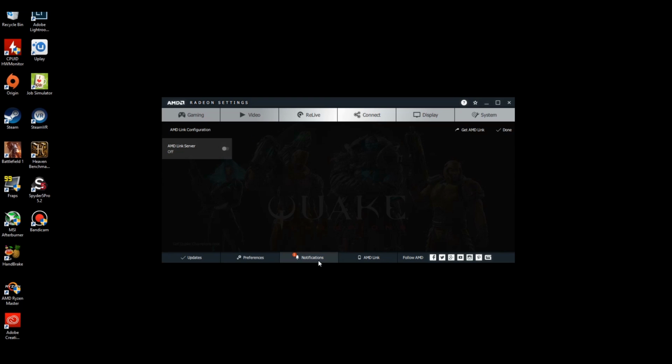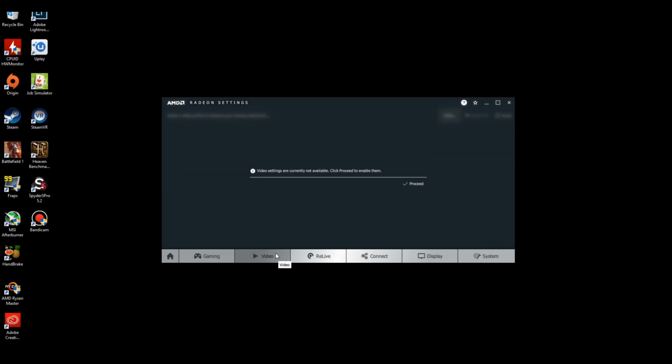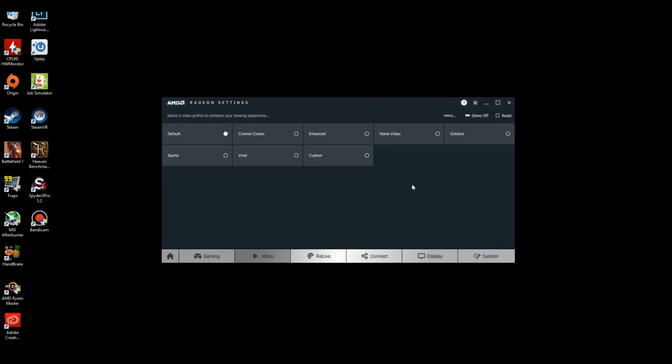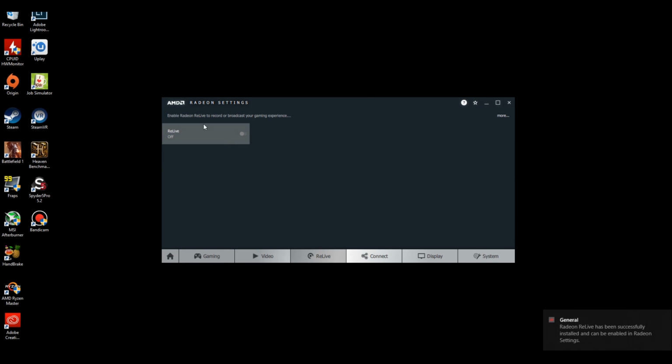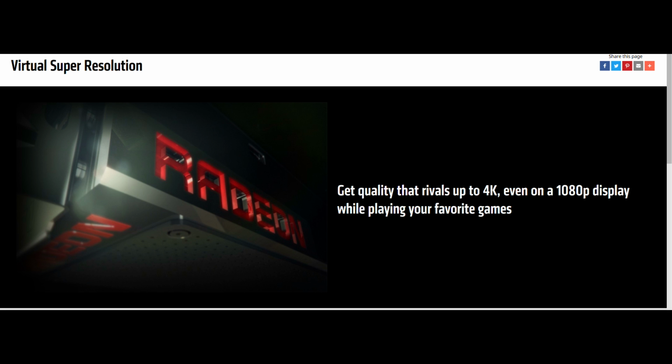The other piece of installed software is the Radeon settings. Here, you can assign settings for each individual game, including whether FreeSync should be active or not. You can set one of several video presets such as sports, outdoor or cinema. You have AMD ReLive, which is a bit like NVIDIA's ShadowPlay, which you can use to record or broadcast your gameplay. And clicking on the Display tab allows you to turn on FreeSync or enable Virtual Super Resolution, which is AMD's implementation of downsampling.